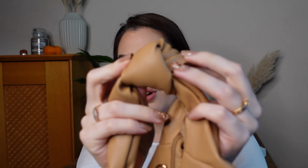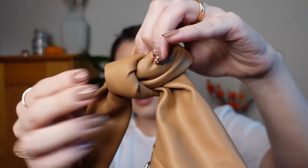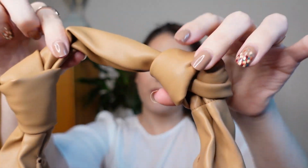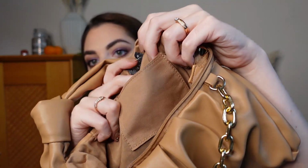My husband's home. Hi! Also, something that I thought was quite cool is the knots on the handle are real knots, so you can move them about however you want and have them where you want as well. It has a little pocket on the inside, and I tend to put my cards in these if I don't want to take my purse out. So yeah, really cute. And I think, like I say, I would prefer it without the chain, but that's just me. I'm just not bling enough.